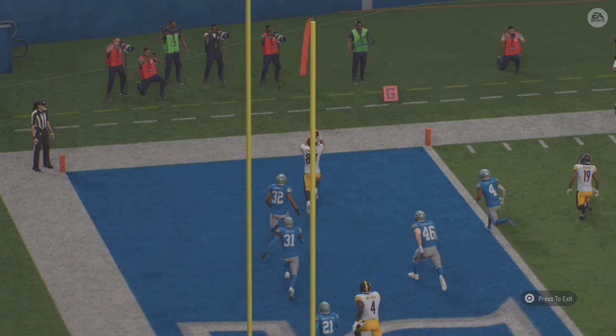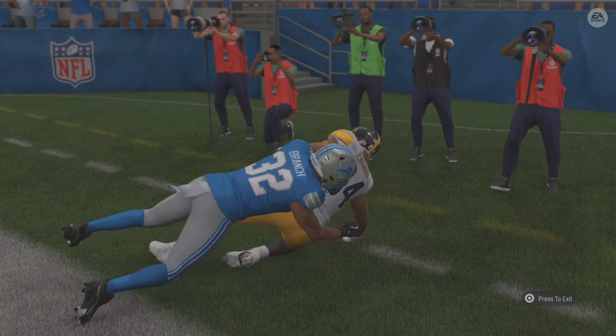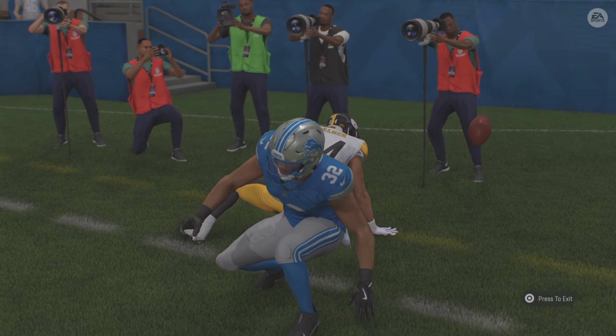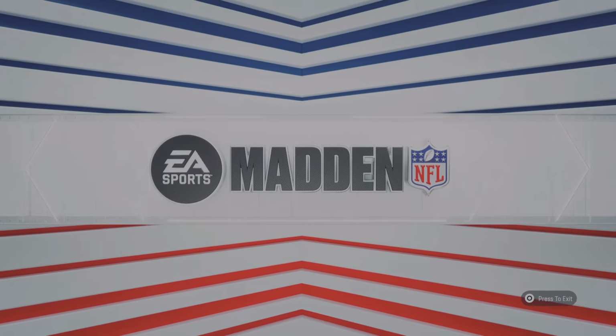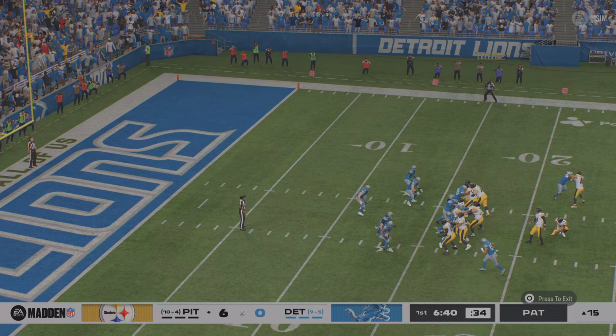So a very run-heavy approach to this one thus far. Hard to argue with the results as they start out with a touchdown, Brock. Yep, even in a passing league, Kate, it's how a lot of teams like to start, right? Everybody loves to think of winning the line of scrimmage. Why? Well, it sets up play action. It makes your protections a little bit easier. Win the line of scrimmage in this league, you have to win the game.